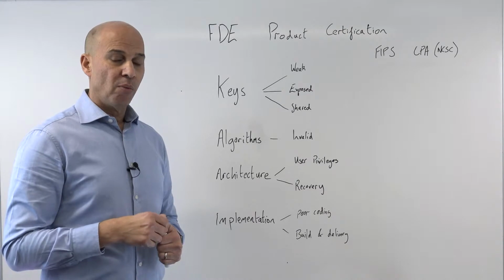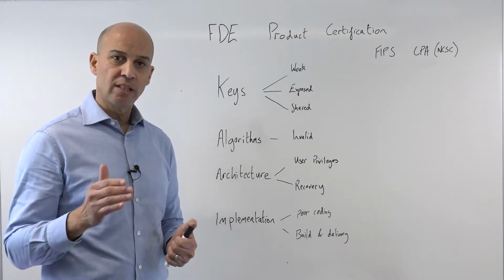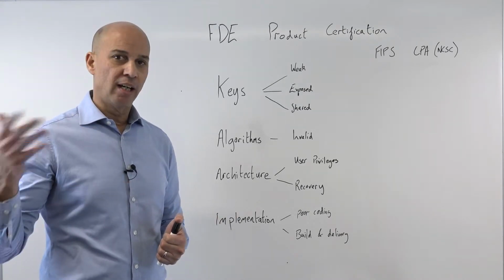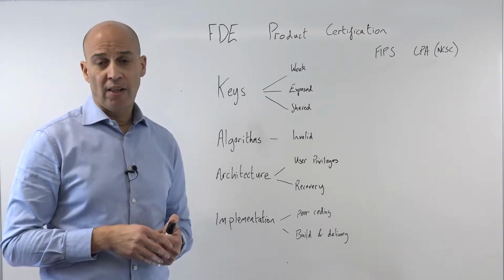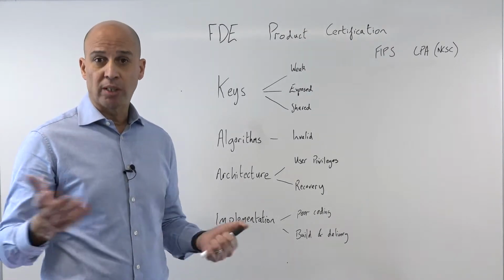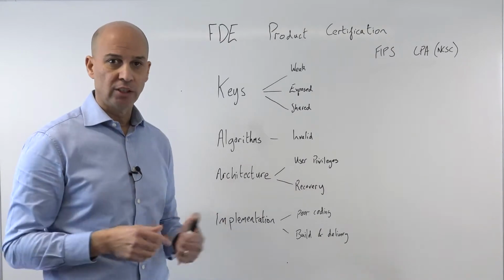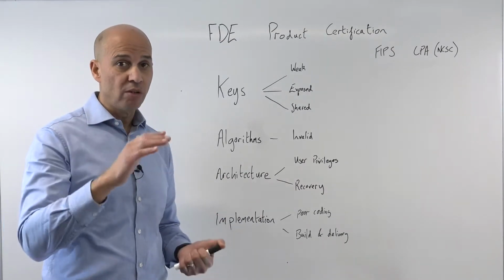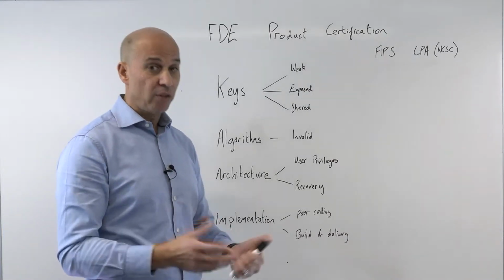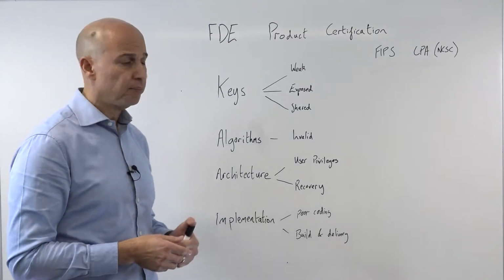Why should you care? Well, really, it's about reducing the risk that 3 months after you deploy the product, you're going to read in the media about some vulnerability that's been discovered and exposed in the product that you're using, that you're then going to have to react to, and that could be costly, refresh, replacement, etc. So it's about trying to reduce the risk to the organization and make sure that if you're going through the effort of deploying encryption, you're deploying something of quality.